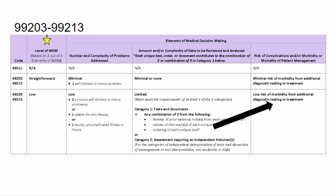Last but not least, let's talk risk of complications and/or morbidity. In this one, it's a low risk of morbidity from additional diagnostic testing and/or treatment. What we're talking about here is that the risk is low. That means after reviewing the data, history, and exam, you expect the patient to have a positive outcome from the adjustment and that the risk from treatment is low.